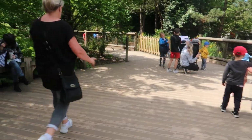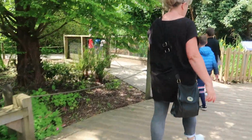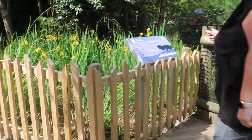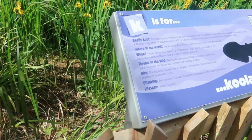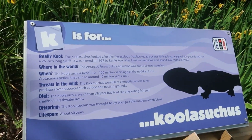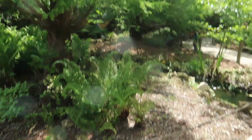Obviously we don't have proper dinosaurs here, it's all just fake stuff. Well, it's nice what they've done for the kids, but it's not all real because dinosaurs went extinct a long time ago. Yeah, all fake.